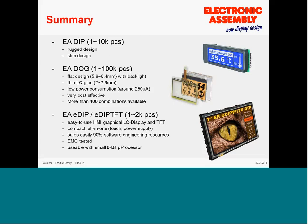The EA dot series is a very cost-effective display solution. You don't have a metal bezel, you don't have a PCB, so it's a cheaper solution than the eDIP display family. For the dot family, we have more than 400 combinations. As you remember, we have seven different backlight solutions. We have 5 different glass solutions.